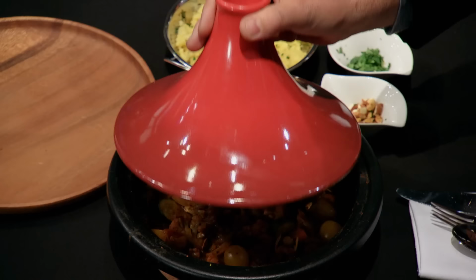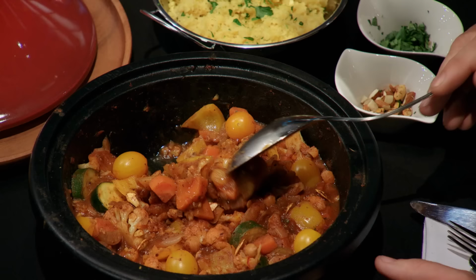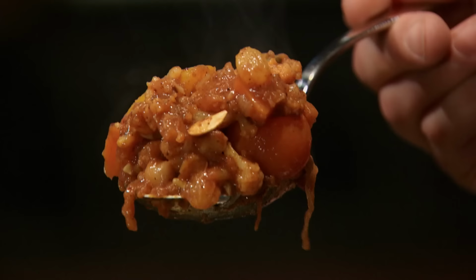Okay, home cooks, it's time to taste. What vegetables do you have in here? Some pumpkin, carrots, celery, chickpeas, zucchini.